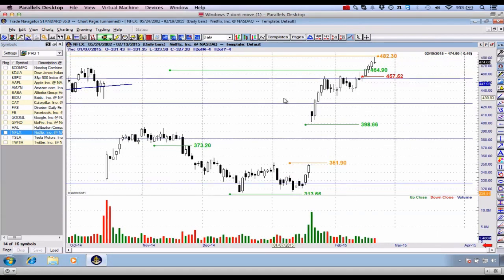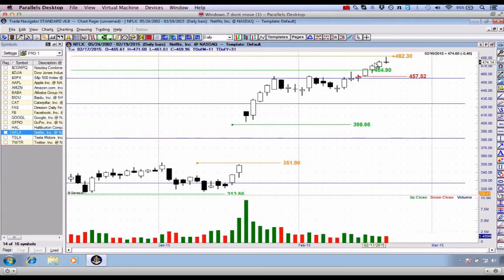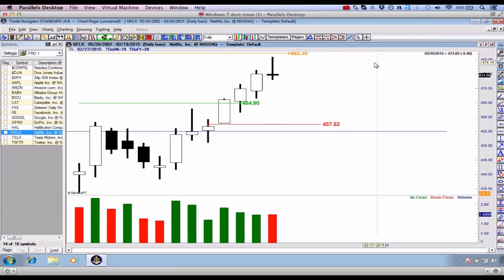Netflix today continued its uptrend intraday. It came very close to hitting our 482.30 target. The high of today's candle came in about $481, so we're about $1.30 shy of our target. If you're still in Netflix, which I suppose many of you are, you've got a couple of choices. Our original entry was here at $464. At the moment, we've made about $10 of intrinsic value.